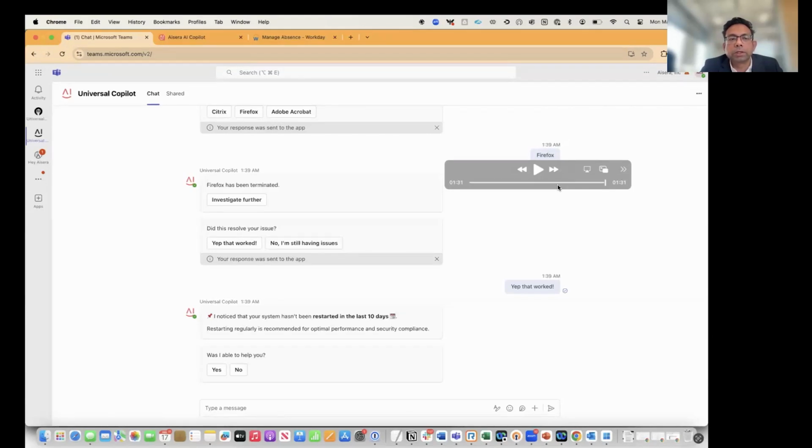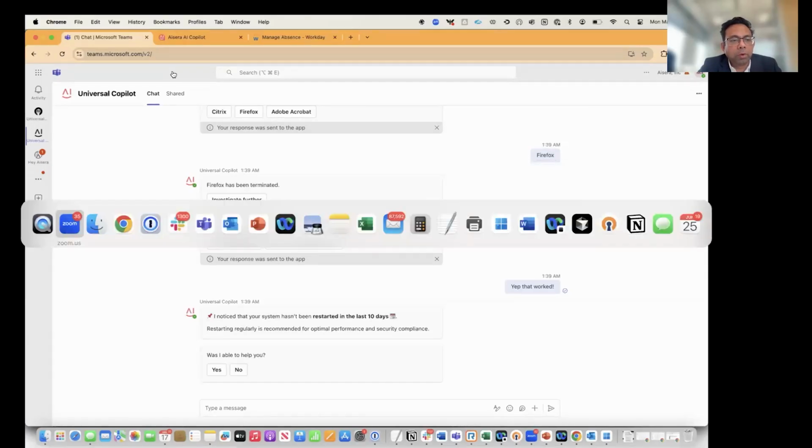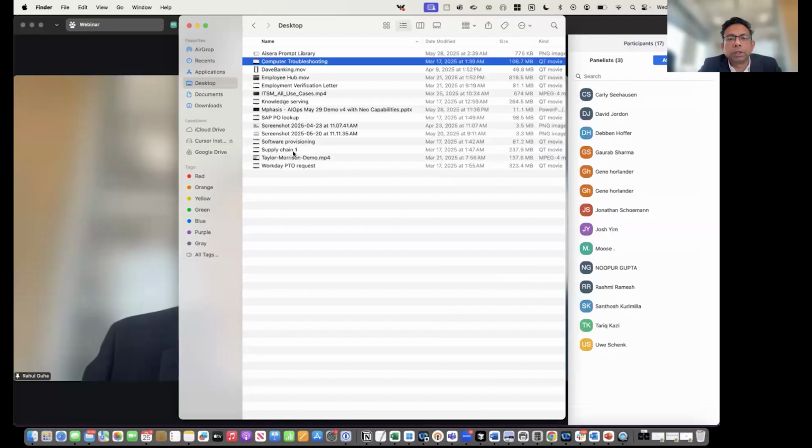and thereby reducing the number of tickets that come into the service desk, because a lot of these tickets have to do with, hey, my computer is not working, this project is not loading. All those tickets are essentially taken out of the system. Let me just show you one more in terms of what is done here.